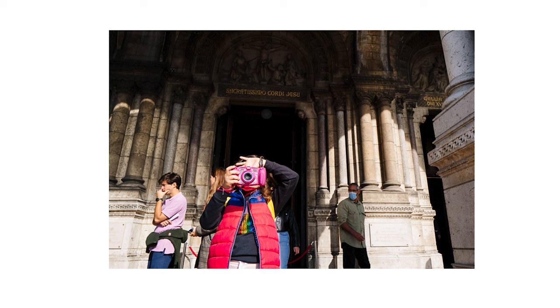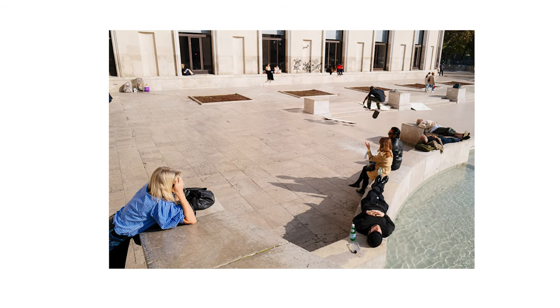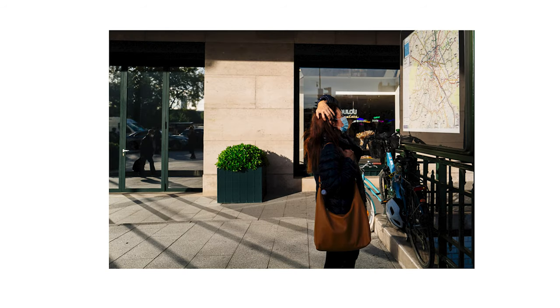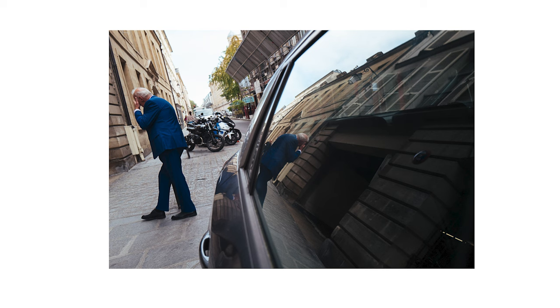It works very well because basically every person holds their hand to their head, and it looks pretty nice, like a series. I love how these pictures came out. I really love shooting street photography in Paris. I've said this numerous times, and I'm going to be back there very soon.